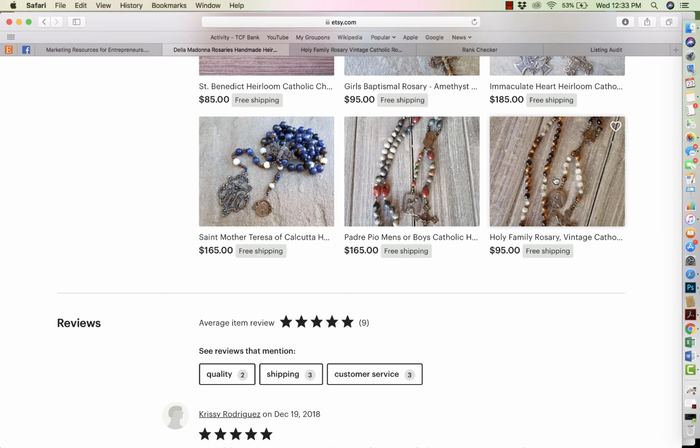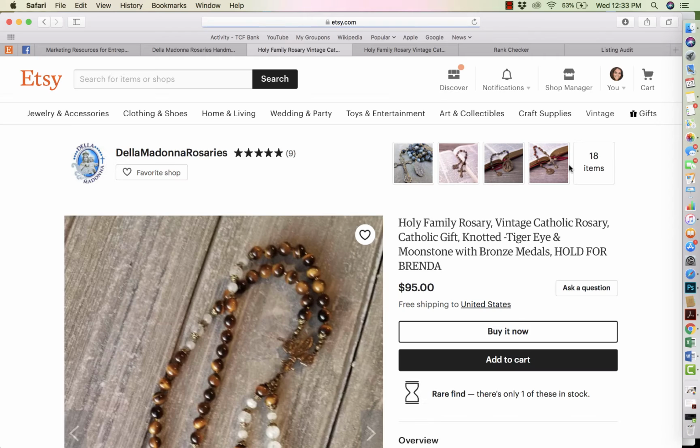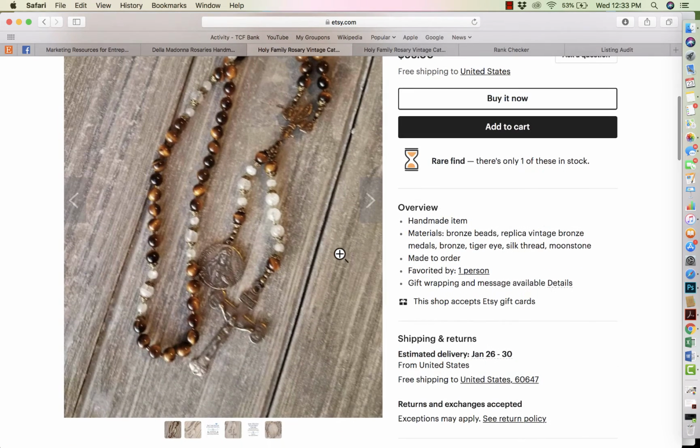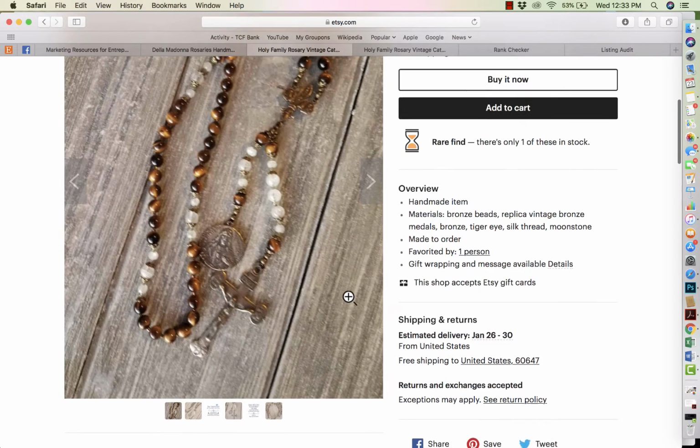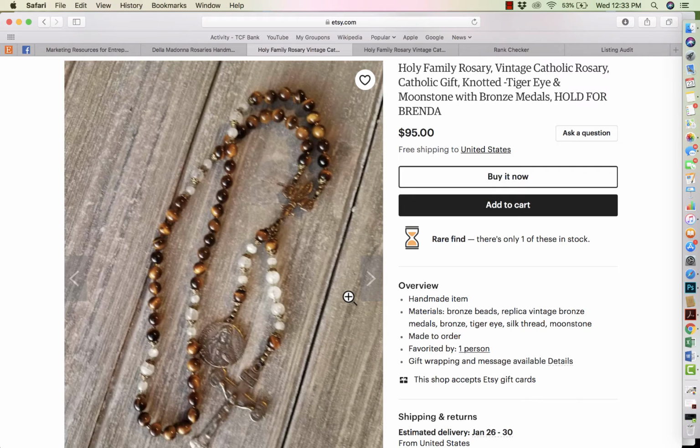Now, when I look at this photo, it's not cropped in a complimentary way. The rosary is getting cut off. And then when you actually go to the listing, the picture is a bit blurry. It's not the clearest that it could be. So therefore, what I would recommend is redoing the photo. And the color of the rosary matches a little bit too much with the background. So it's kind of dizzy and it's getting lost in the photo.